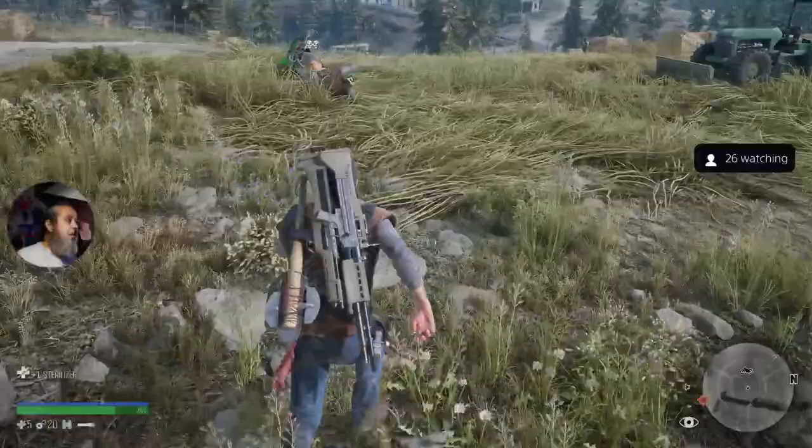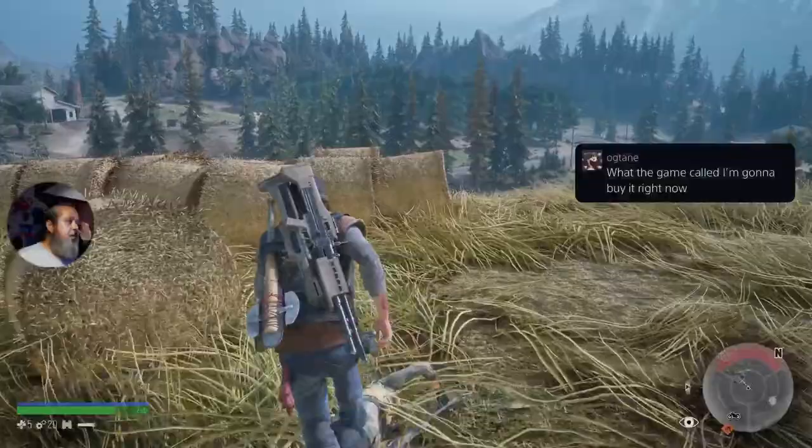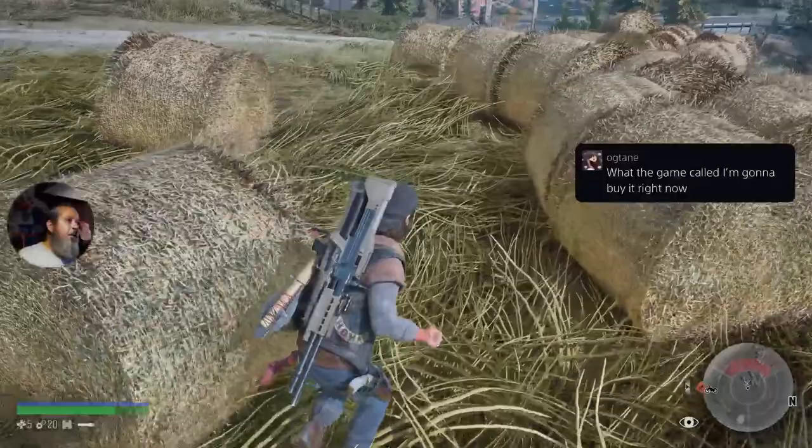Let's follow the X's on the map. It'll take us to the militia members that we just took down, and we could pick up whatever they were carrying, supplies.